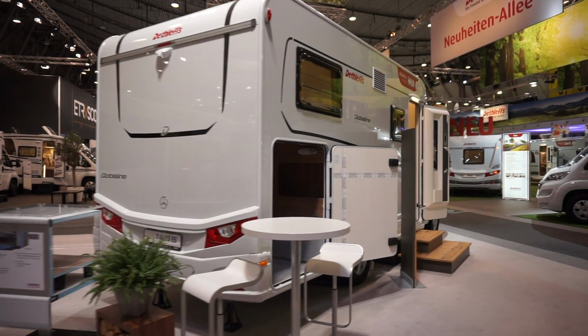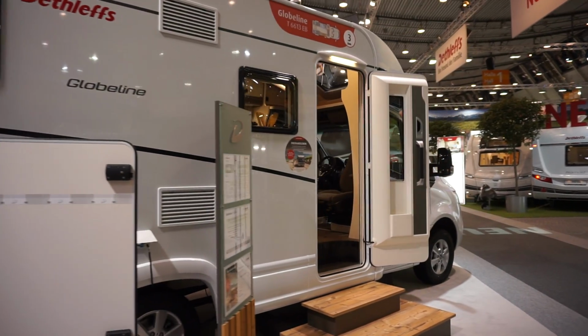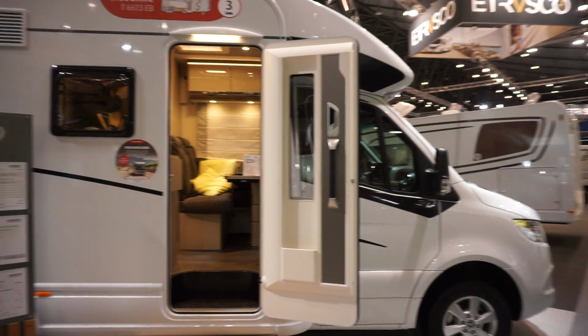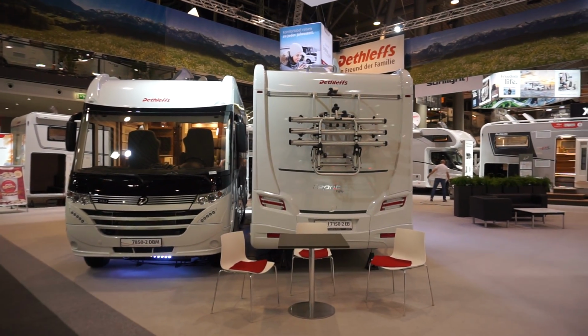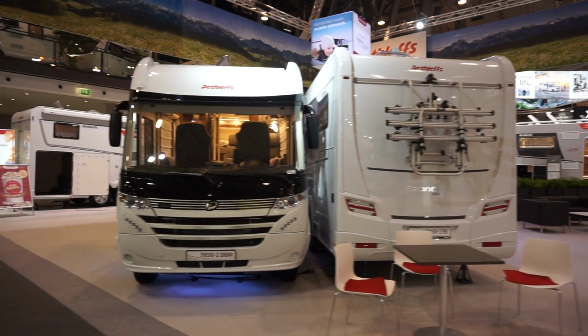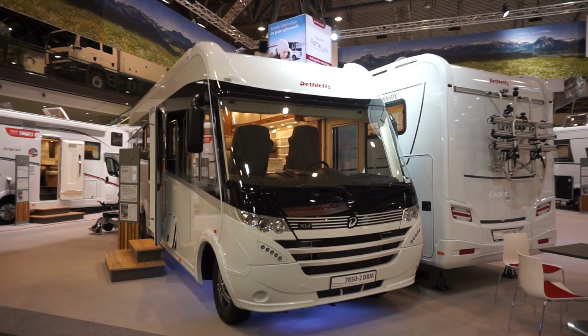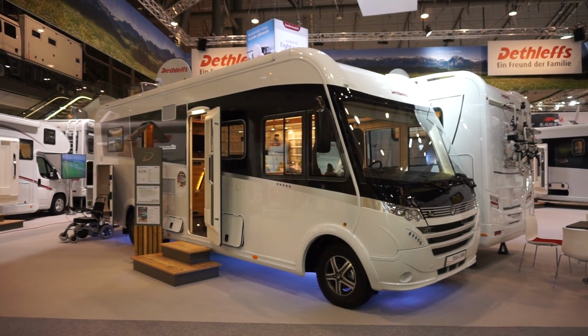And we've got this one here as well. Another Globeline on a Mercedes base, although this is not within this sort of series I've been looking at. The big ones. Esprit 88. 88 for 88 years in business. So that was from 1931. So that was for 2019. So it's now the 89th year in business.